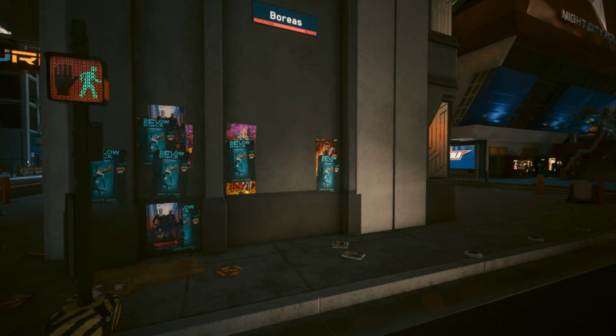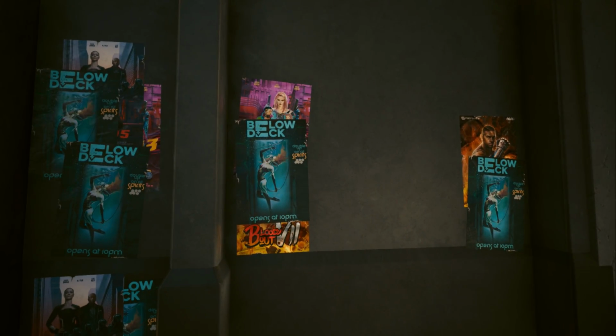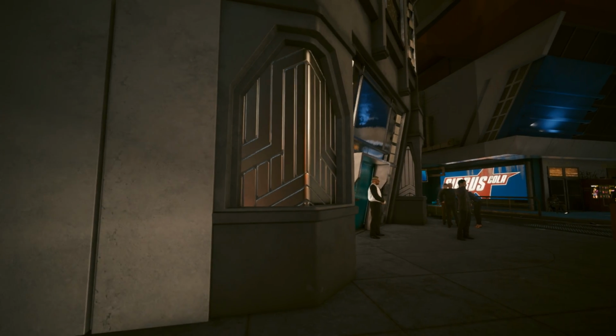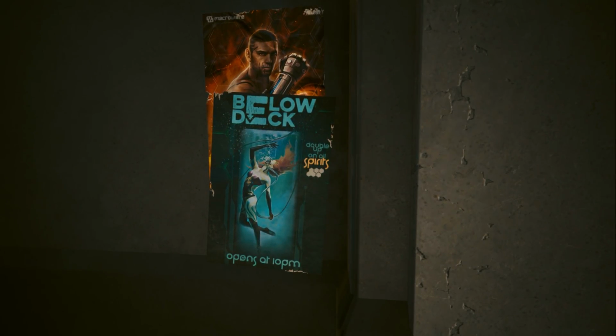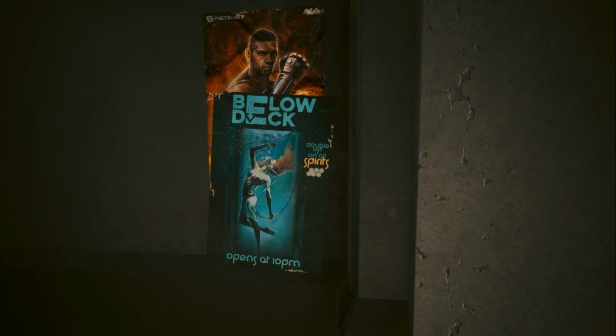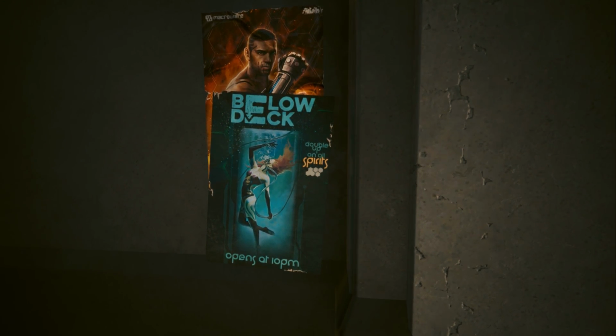And the final thing which I want to point out is that there's a lot of these Below Deck posters on the side of the building, and I originally thought that Below Deck was this place, that this is the nightclub which was taken out of the game. But doing a little research, Below Deck is actually supposed to be an underwater aquarium that's been turned into a club. It's somewhere in Japantown, but is actually not featured in the game whatsoever. It's in itself a cut nightclub. So this is something which I want to look into, even if there's not a great deal of information.